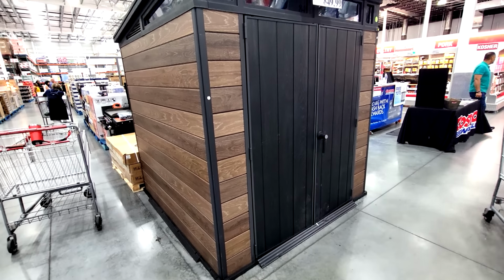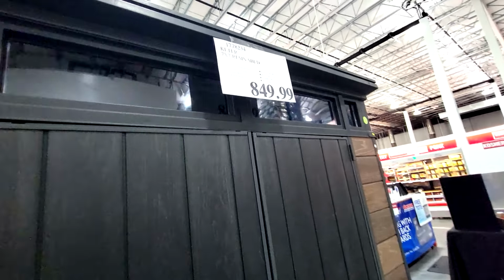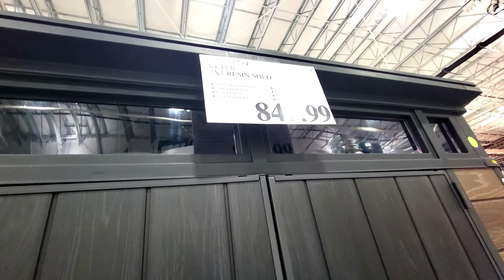This is the nicest shed I've ever seen here in Costco. Now, these just came in, so they're not on sale yet, but $849.99.